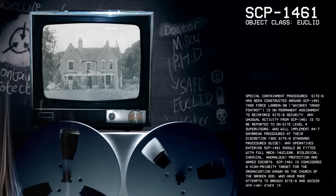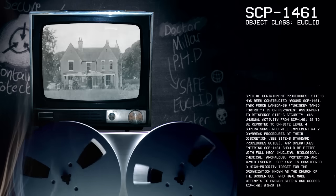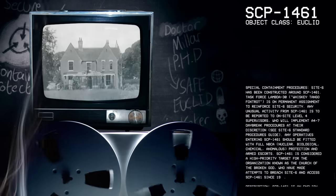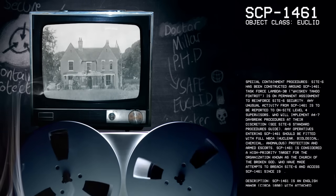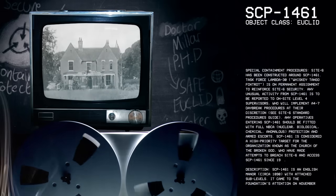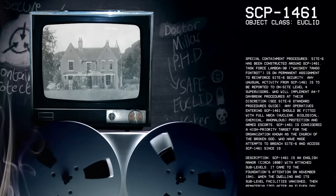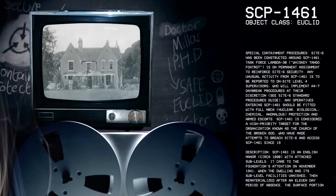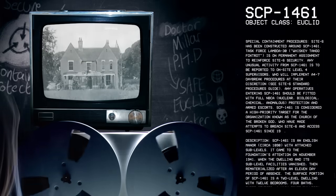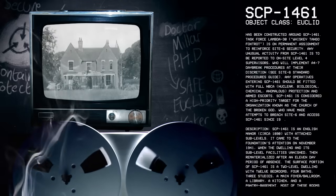Special Containment Procedures. Site-6 has been constructed around SCP-1461. Task Force Lambda-30, Whiskey Tango Foxtrot, is on permanent assignment to reinforce Site-6 security. Any unusual activity from SCP-1461 is to be reported to on-site Level 4 supervisors, who will implement A4-7 Daybreak procedures at their discretion. See Site-6 Standard Procedures Guide.